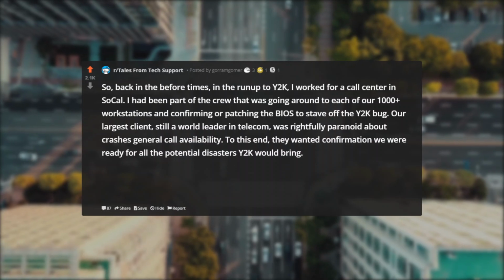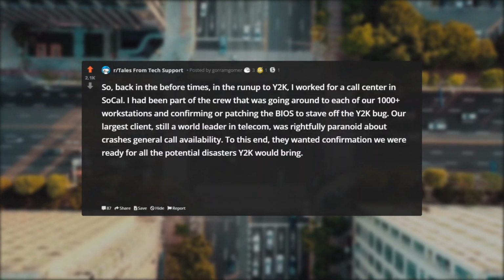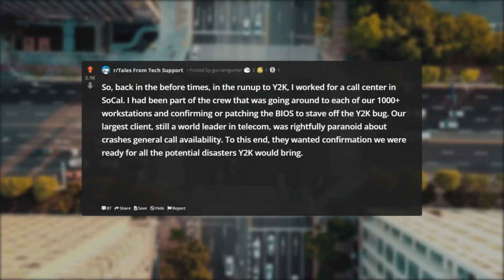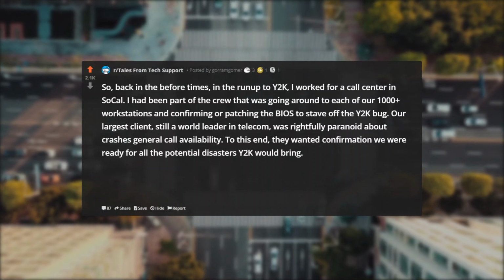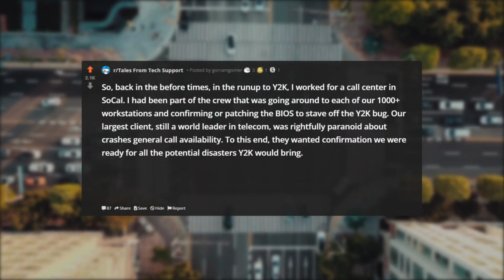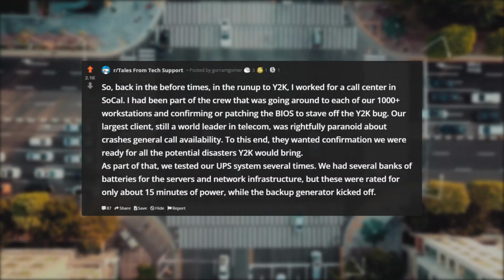Our largest client, still a world leader in telecom, was rightfully paranoid about general call availability. To this end, they wanted confirmation we were ready for all the potential disasters Y2K would bring. As part of that, we tested our UPS system several times.